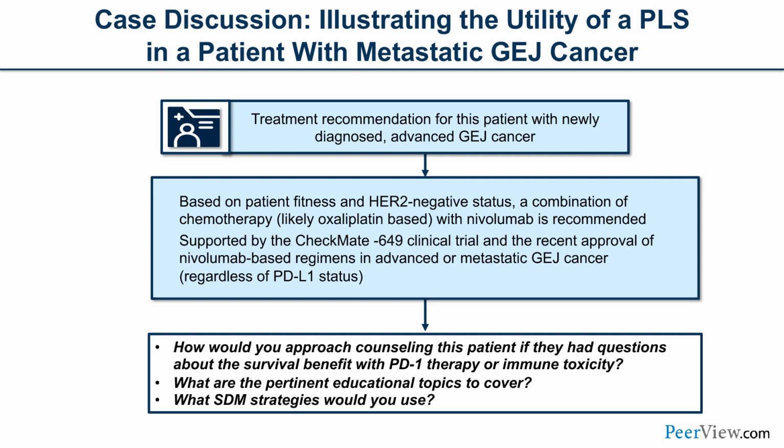language. How would you approach counseling this patient if they had questions about survival benefit? What does that mean that there's a survival benefit? What is anti-PD-1 therapy? What is immunotherapy? What are the immune toxicities? And what are the pertinent educational topics, so the patient knows how to report immune-related adverse events and feels comfortable with this communication and decision strategies?